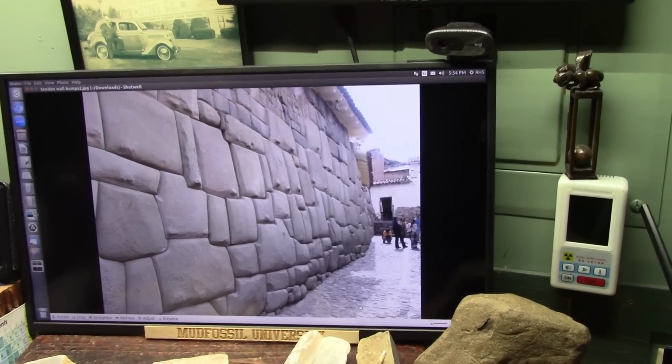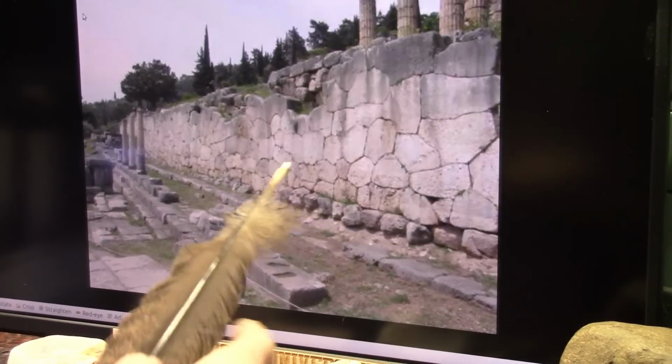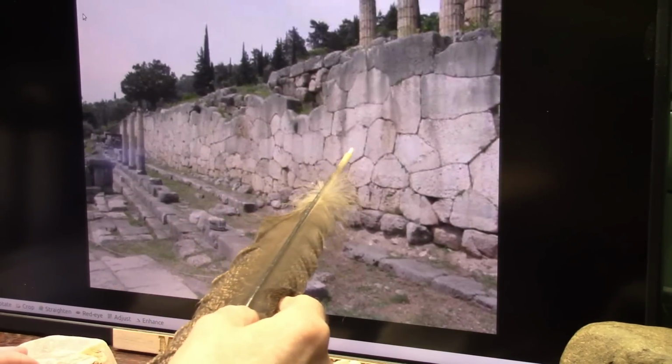You see this? This is in Italy somewhere. I think it's in Rome.